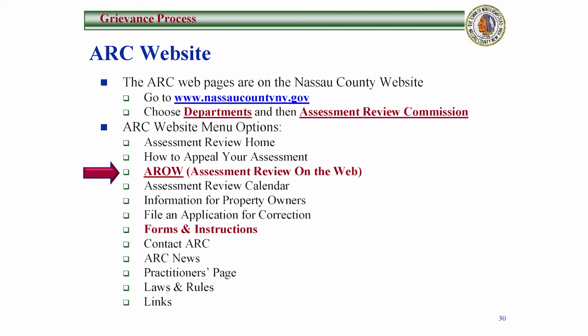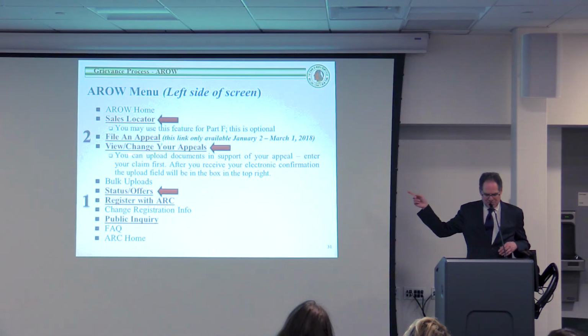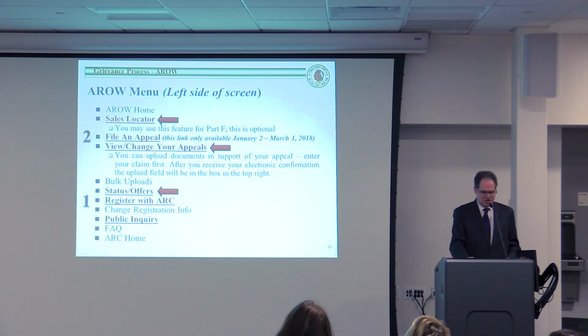But you want to get on Arrow's main menu. Now, if you've never used this website before, you want to enroll, sign up, and register with it, just like you did with mynassauproperty.com. The main menu is also where they have the sales locator feature. Before you actually do a grievance, if you do want to check these sales, you would click Sales Locator on the main menu. There's also a way to go back into your grievance application after you submit it to make revisions, and you would do that from this main menu. You would click View or Change Your Appeal. We're going to show you that in a minute.